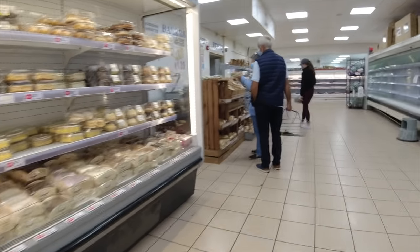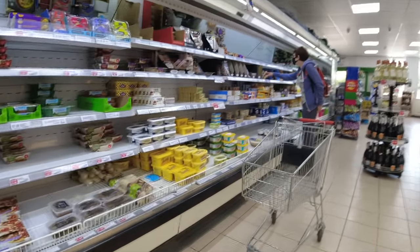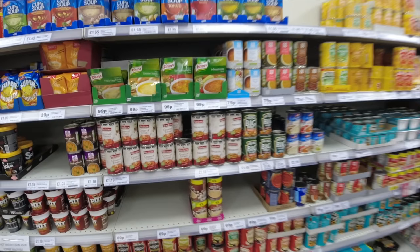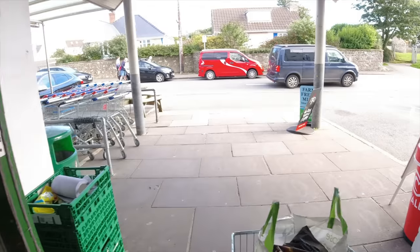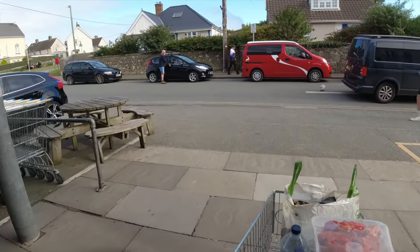I was a bit alarmed when I first saw these empty shelves, but apparently it's just because the refrigerator is broken. You not having any puddings? Strawberry trifle? Yeah, okay. My willpower is weak at the moment. All right, we're sorted. We won't starve. The football just sent across the road. These are the kids she's talking about, aren't they?